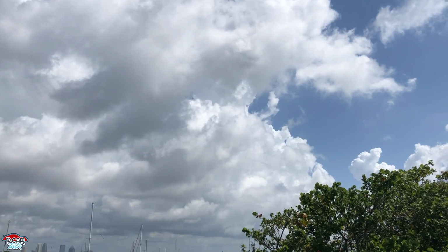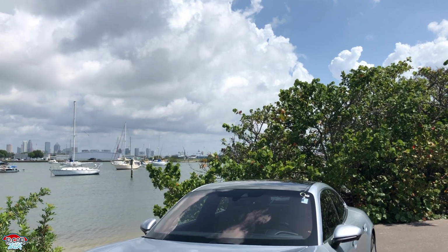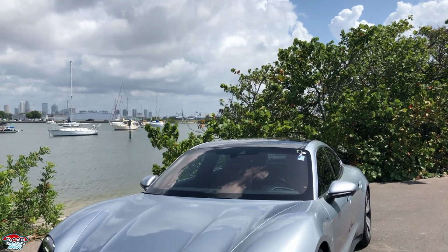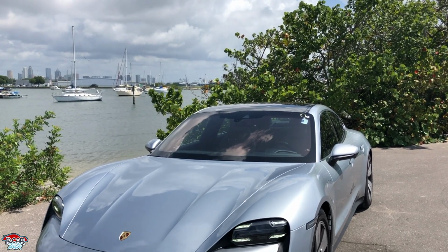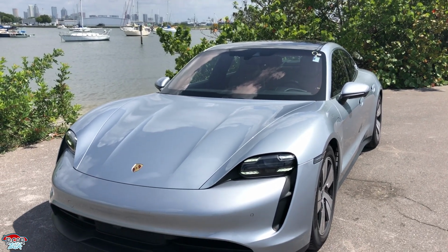All right, so what's the entry point? We discussed it already. 103,000 is what this is based at. Did you turn my seat heater on, bro? No. Okay. So 103,000 is what the base is. Yep. Okay. So this is where the 4S comes in. What we're driving currently is 128. Okay, and what do you get for 128? Why is it spec'd the way it is?